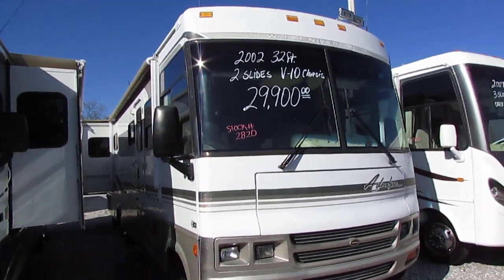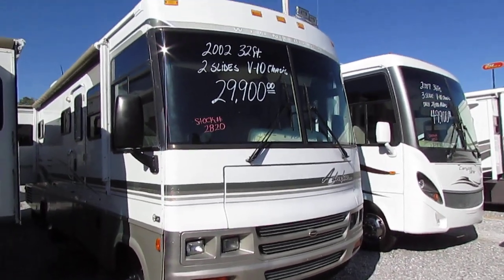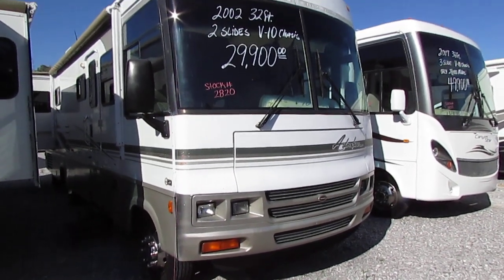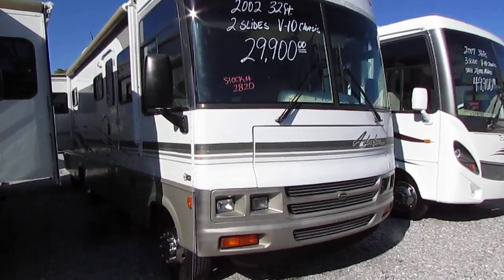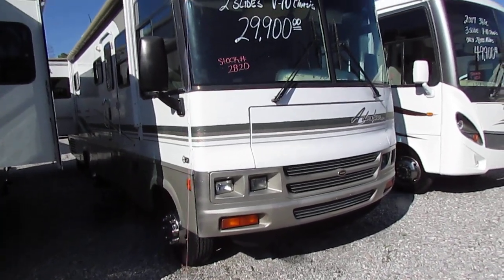Now, folks, I know it says V10 chassis. I think our new guy that's putting these on the windshields is doing this on purpose. This is a workhorse. It's got the 8100 Vortec V-8. It's got the Allison 5-speed transmission, which is an option that year. It's got air horns. It's got the 19.5 wheels and tires. This is a nice motorhome, folks.